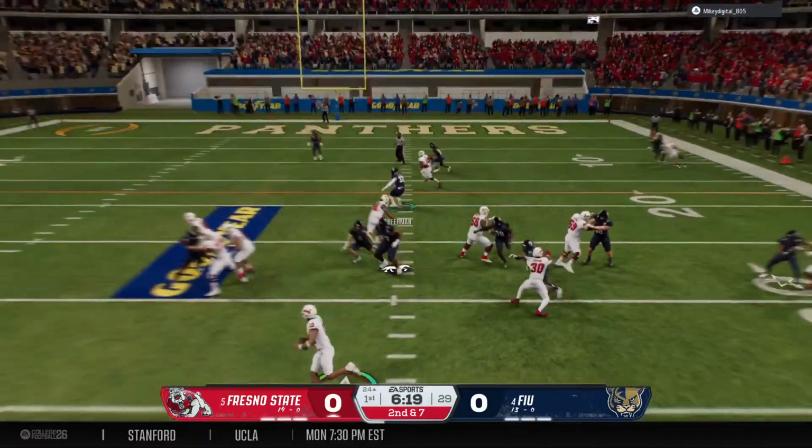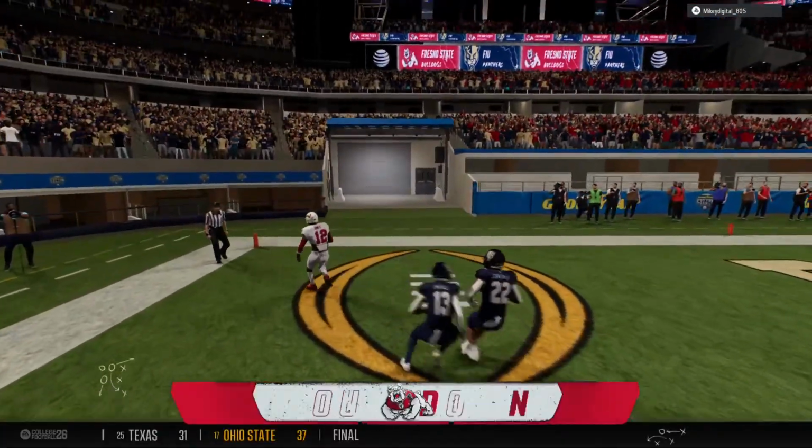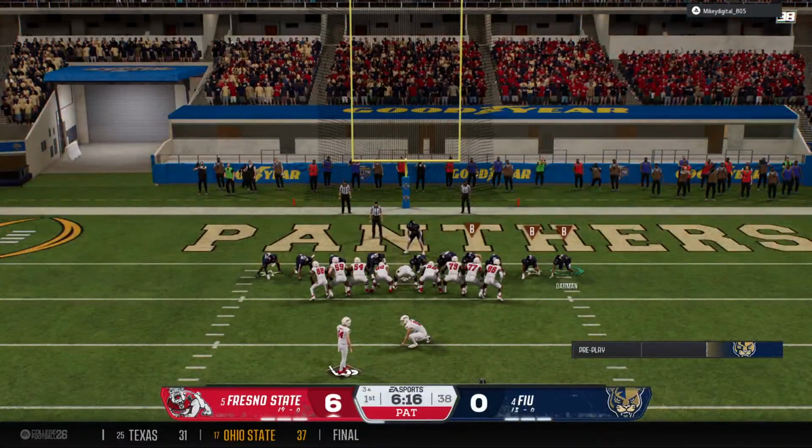Off play action. He's looking to throw. Fires it on the move. Caught. He's wide open. Look out. Touchdown, Fresno State, as they claim the lead in this playoff game.